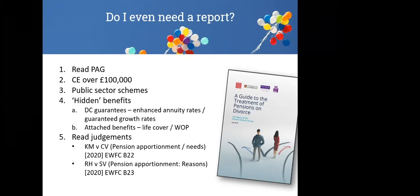And while I'm on the PAG, it is being quoted more and more in judgments. There are more and more reported cases where the judge has extracted parts of the PAG report and sought guidance from it. I think the first case that Judge Hess reported on was H&W, but there are another couple of cases there that you may wish to read. Remember, you'll get copies of these slides.